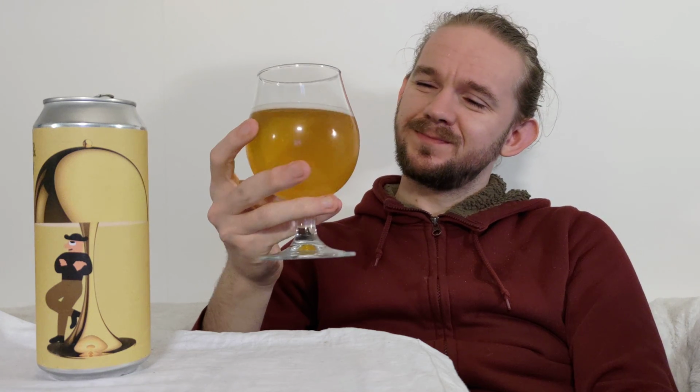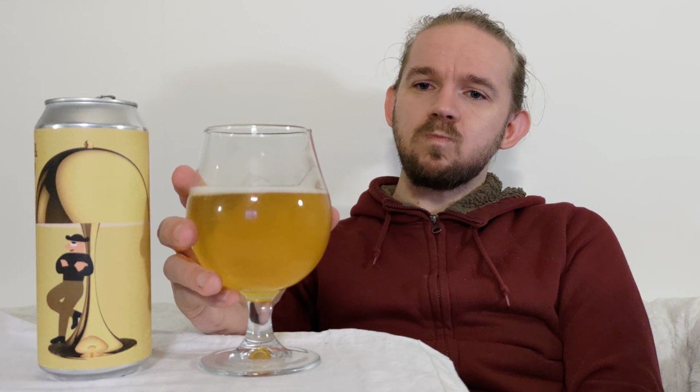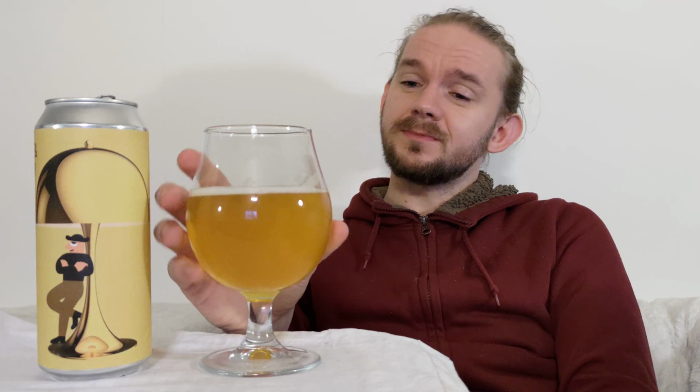Yeah, that is pretty nice. Definitely a wee bit more sort of crackery and biscuity and bread crusty than I remember it being. So that is pretty interesting for sure. So yeah, for me that is really pretty nice. So this beer gets a thumbs up from me.